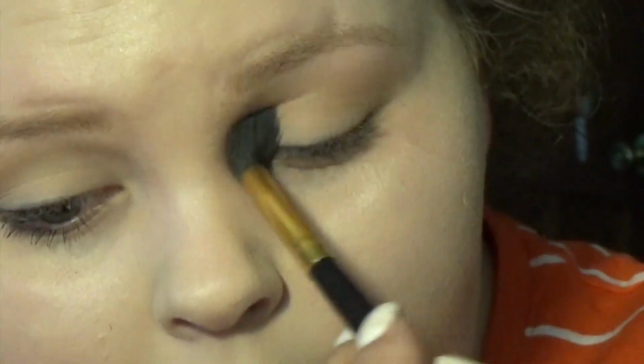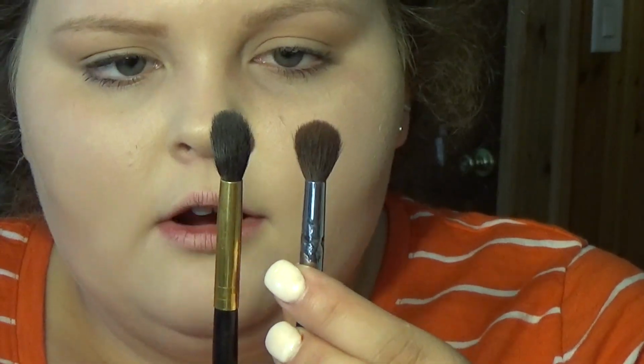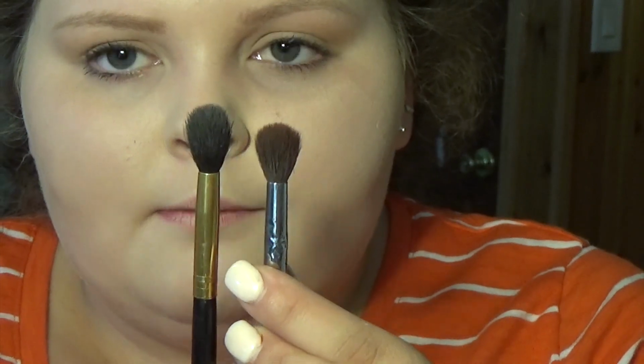I'm going to try to do a halo eye, and I'm using this BH 101 brush to do this. Next I'm going to take Sauce, and I'm basically just going to go in with a little bit of a denser brush. So this is the BH one. This is the next one I'm going to be using. It's a little bit fluffier and not as tapered, but it's going to work for packing on and then blending out. This is the Morphe M535.